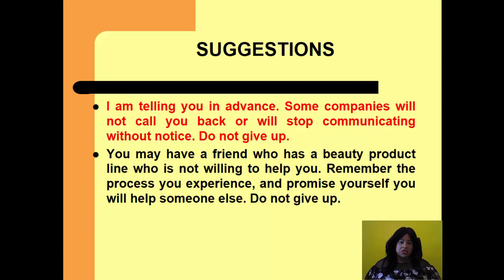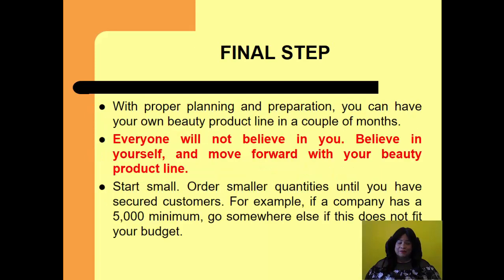So I have some suggestions. I am telling you in advance, some companies will not call you back or will stop communicating without notice. Do not give up. You may have a friend who already has a beauty product line who is not willing to help you. Remember the process you experience and promise yourself you will help someone else. But don't give up.